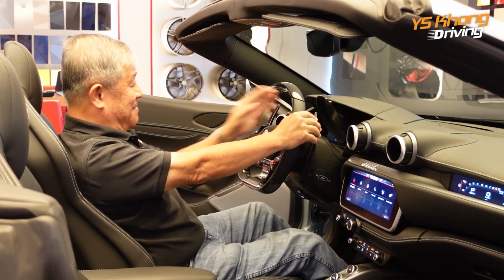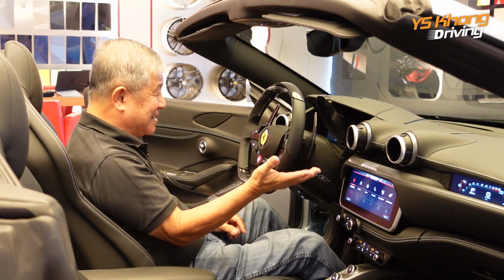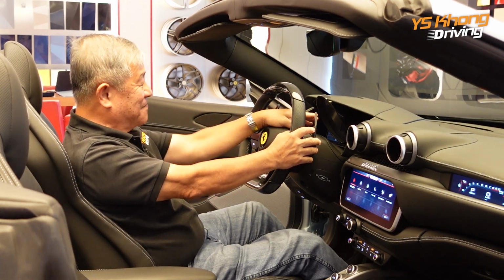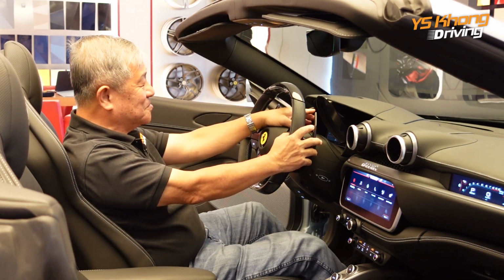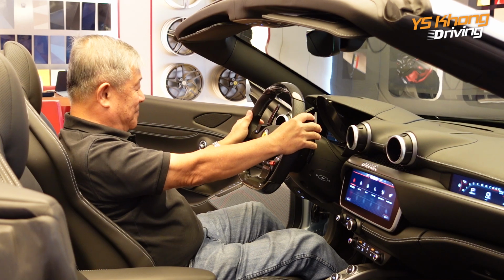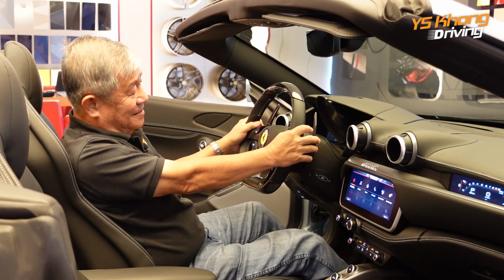Now, what's in the middle? You see only a rev counter. Speedometer is on the right. It goes all the way to 360, but nobody looks at the speedometer when you drive a sports car. You look at the rev counter, especially when you're on the track. The rev counter tells you how fast your engine is going. That's very important. Red line is at 7,800 RPM, and you get 620 horsepower from this twin turbo V8.